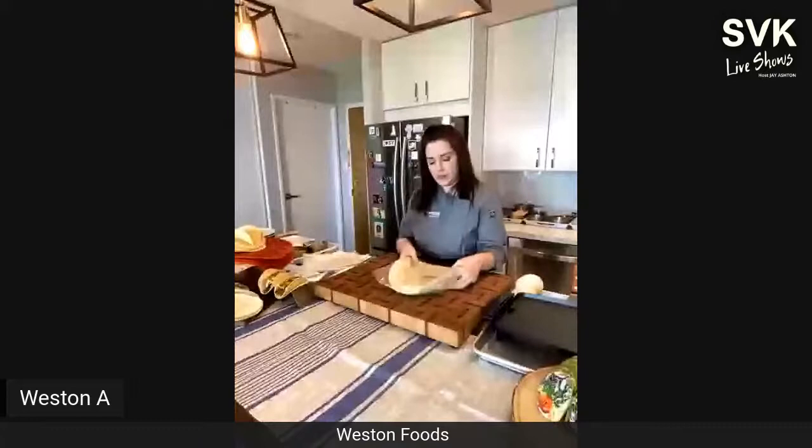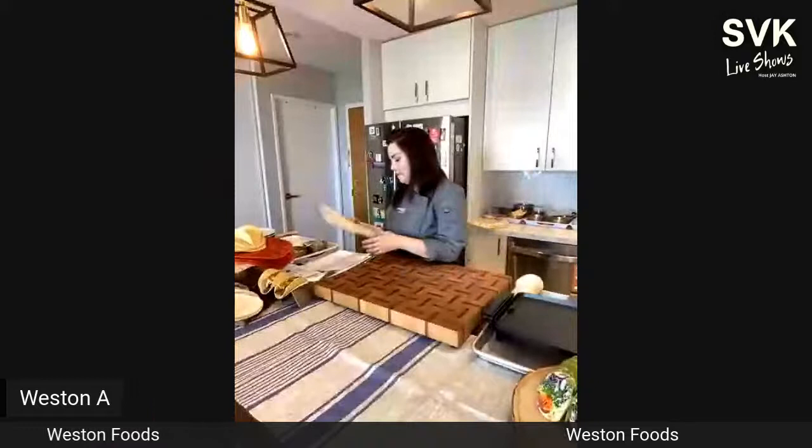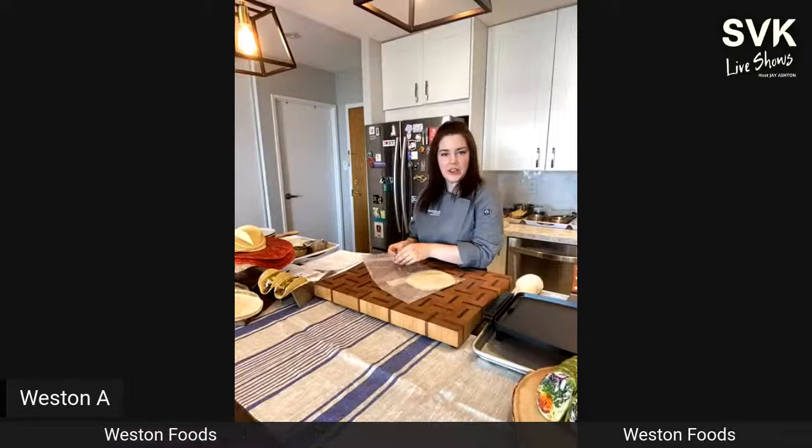And then of course, just keep them covered. That's also very important while you're using them so that they don't start to dry out and crack. Stale about tortillas is when they crack and they can't be used. But of course, if they're dry, you can cut them up. But I want to get you the best possible outcome from the beginning.